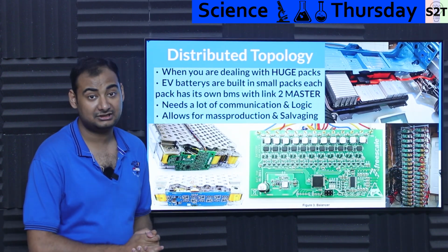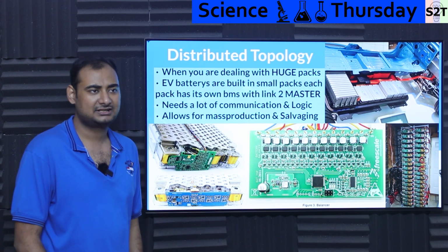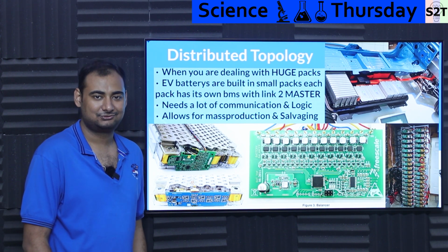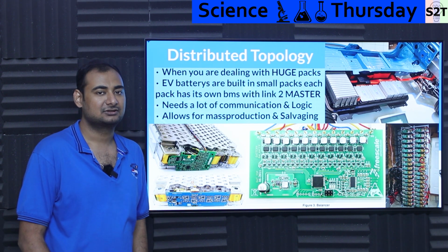Then we come to the distributed topology. Now that sounds very complicated. It is complicated because it's used in huge packs. So whenever you are talking about small voltages like 48 volts and all that jazz, you don't need to go too bonkers with it. But when you are talking about distributed topology, those are generally used in EV battery packs. Those puppies can go high voltage.